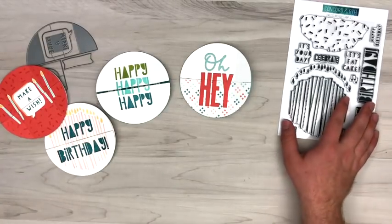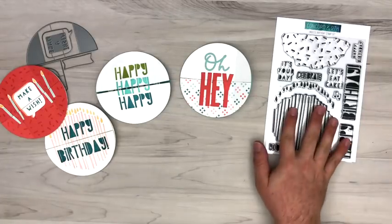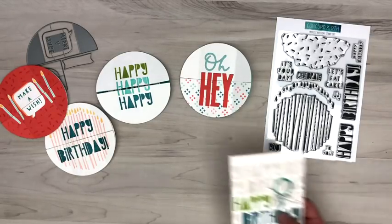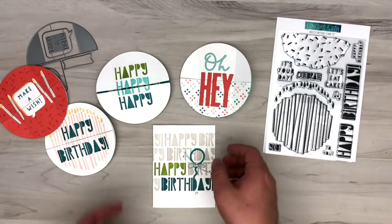And then, as always, we try to make sure that you can use this stamp set outside of these endless birthday infinity cards. And so it's just a great stamp set to use with just a traditional 4 1/4 by 5 1/2 inch card. And then this, we pulled in one of those little dies from the Tagalongs dies. So there you have it.